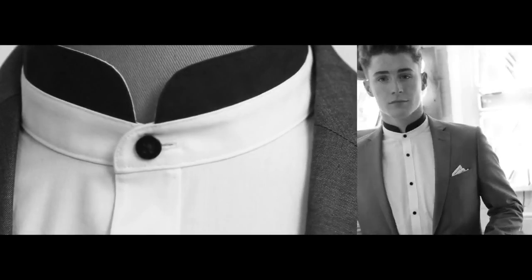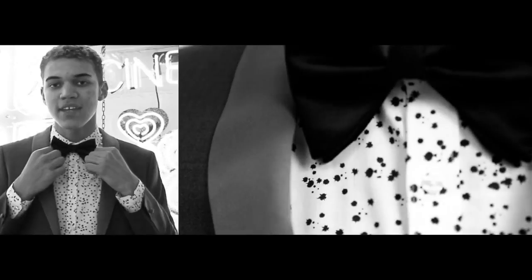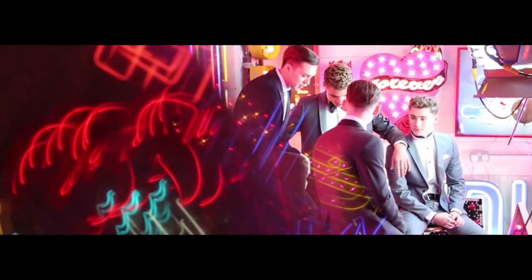Collar detailing is a key point of difference on shirts, with double collars and contrast narrowing collars. Monochrome pattern shirts and splatter and floral prints add a contemporary layer to the easily worn colour palette.